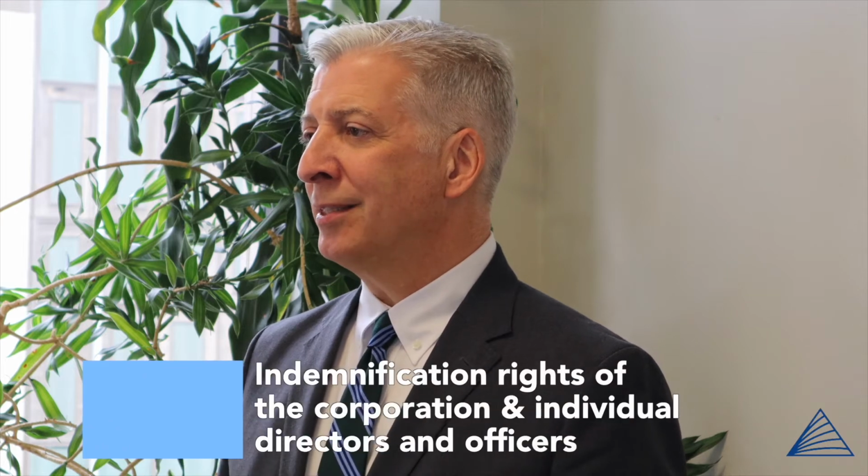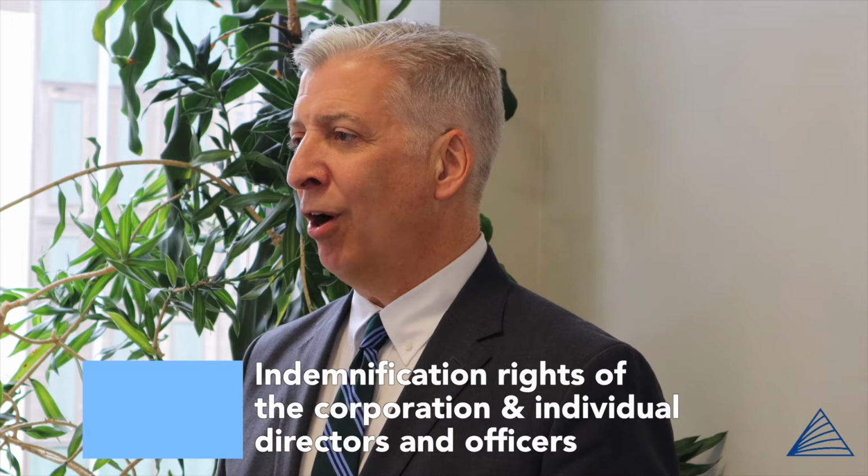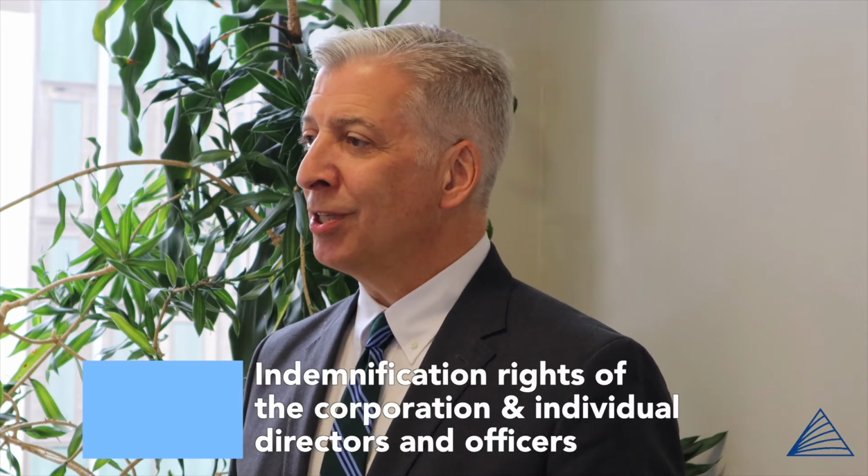Also, and uniquely to directors and officers' liability insurance, consider the indemnification obligations of the corporation, as well as the indemnification rights of the individual directors and officers, and manage the interplay between insurance and those indemnification rights and responsibilities.